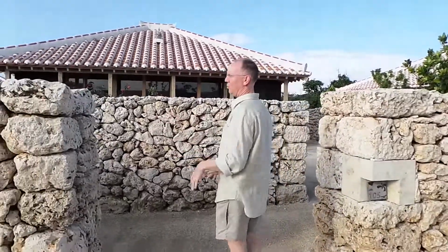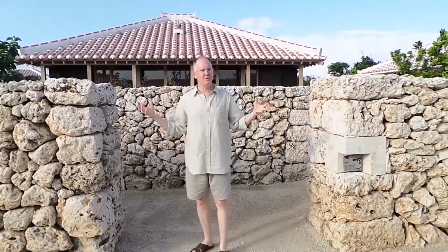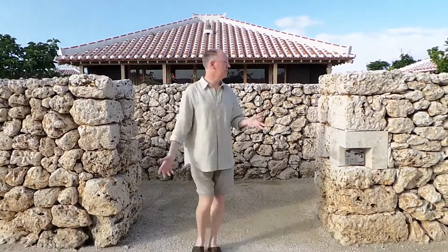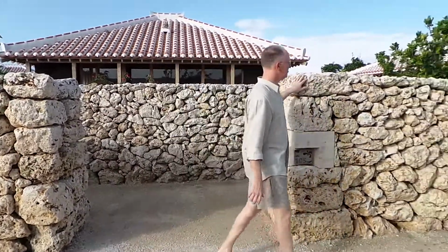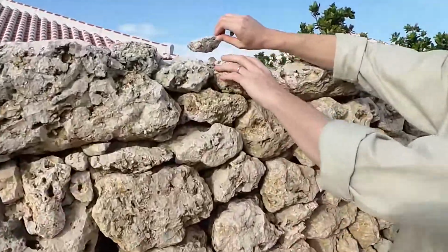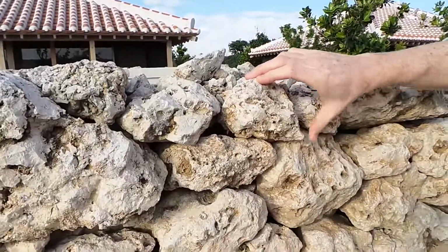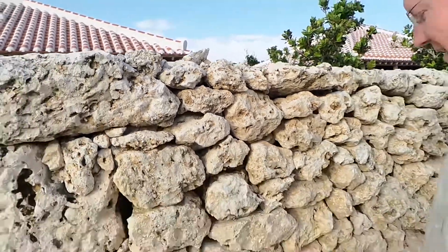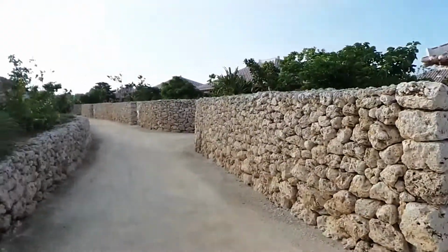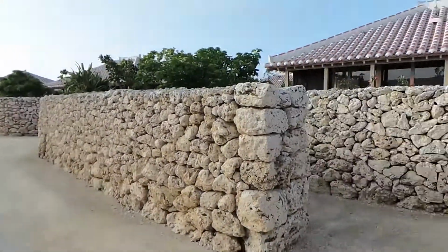All of these walls are built just for privacy purposes, but you'll notice that there's stone, and it's all just laid on here. We could actually take this thing apart, you see? It's hand stacked, and it's all perfectly balanced. Look how much of it is all over the property. It's amazing. So this is actually my private bungalow.